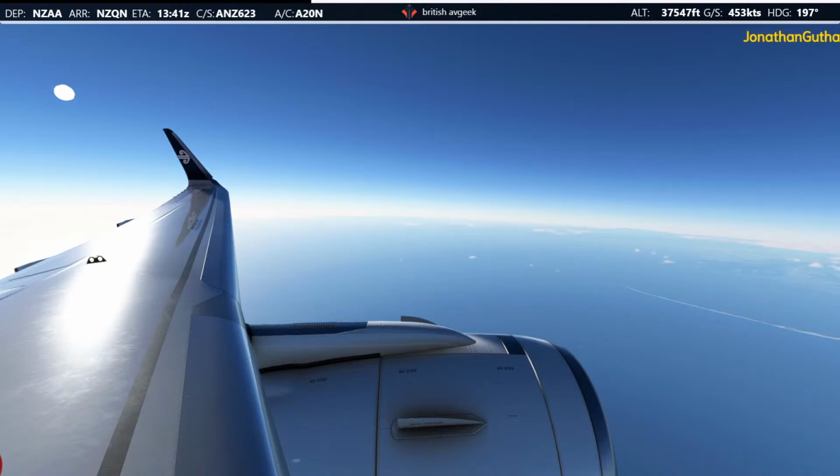For the approach via DOVOT, we've got to cross Mabga at 11,000 feet. So descent now. 38,000 feet at the moment, and 10,000. It's saying that we're going to want about 90 nautical miles to descend.